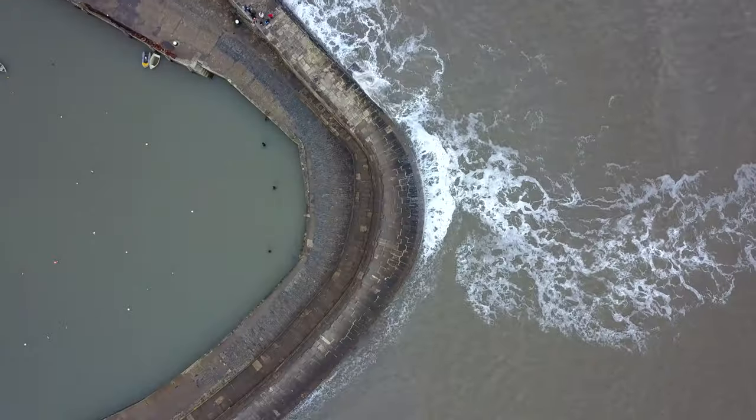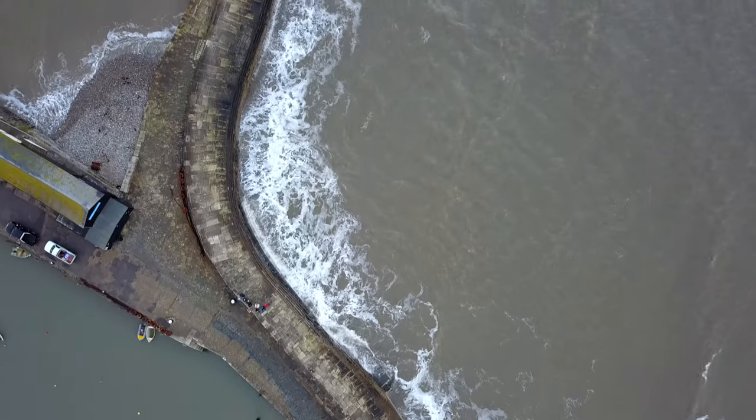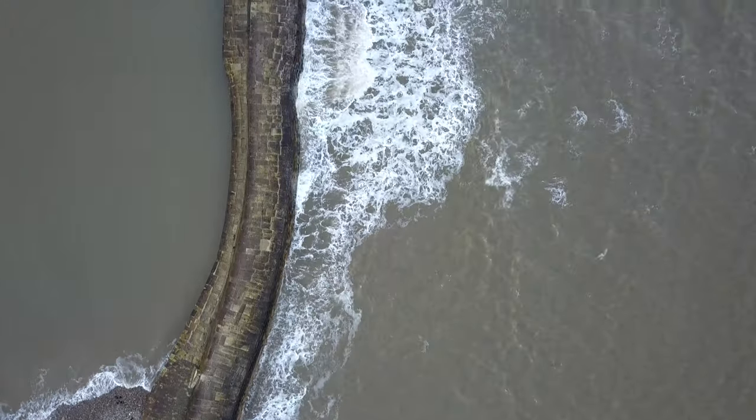So let me tell you what the Cobb is. The Cobb is actually the harbour wall at Lyme Regis, and what makes it interesting to photograph is its shape. So it's a big stone wall, but it's got a nice S-curve and it leads out into the sea. So in terms of composition, positioning yourself up on the wall and then allowing the S-curve to lead through the frame and out into the sea makes for a really nice image.